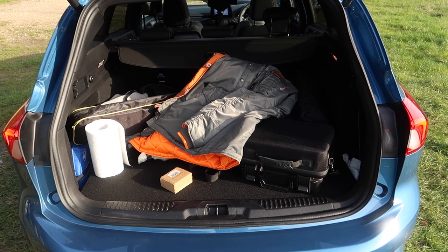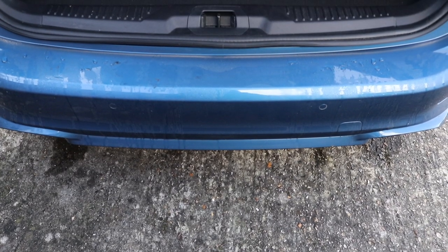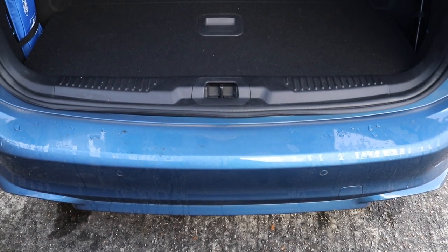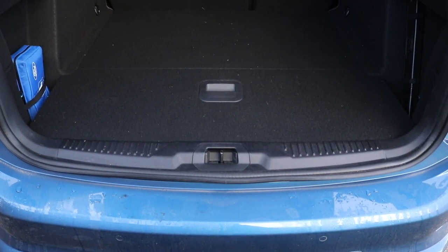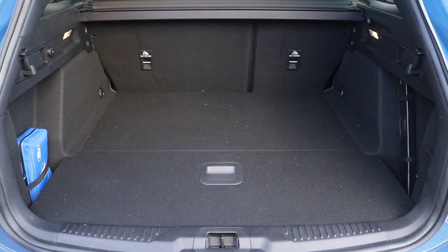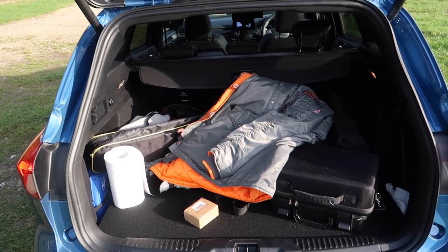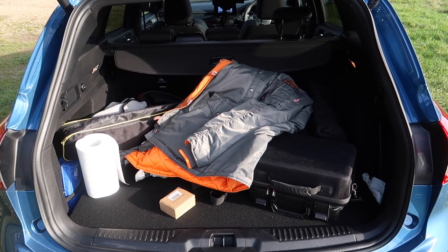So as always, I've got all of my filming crap in here, but I will cut to a shot where the boot is empty. But in essence, you have 608 litres at your disposal, which is very generous indeed. But if you want more space, you can, of course, fold down the 60-40 rear seats to give you 1,653 litres worth of space. But the practicality doesn't end there.